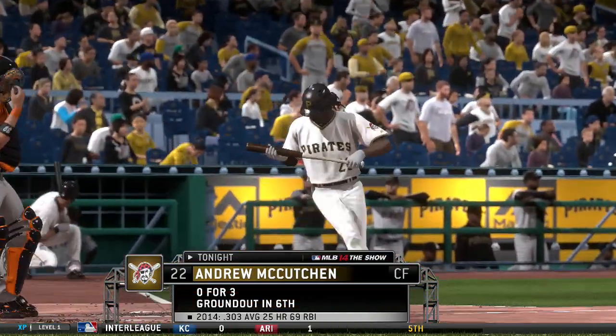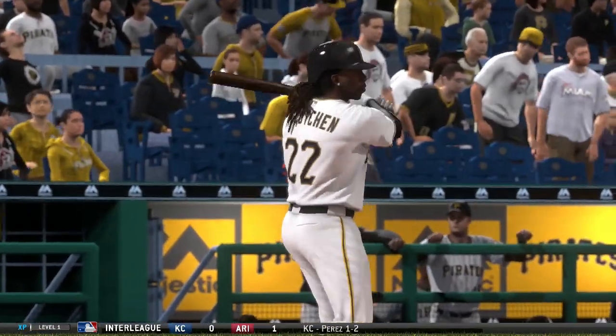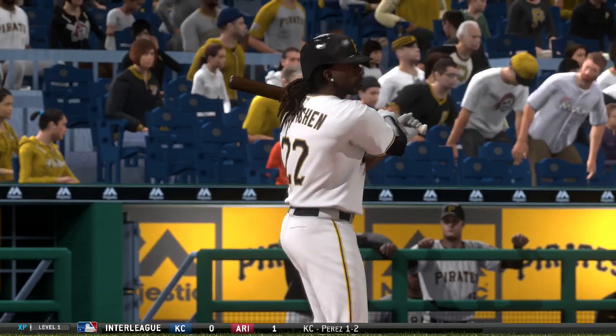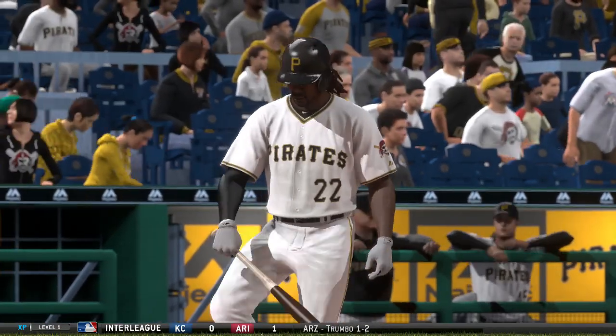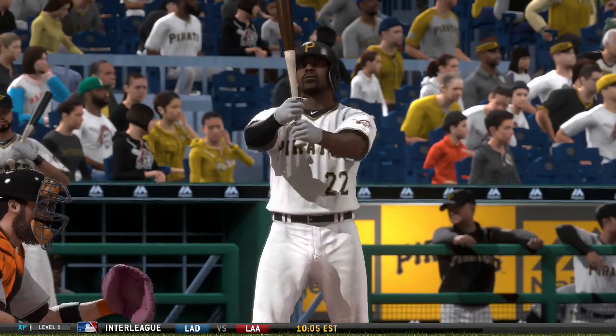Andrew McCutchen will step in now in a big spot here in a game as close as this one. And a chance at redemption, too, because he hasn't done much through his first 3 plate appearances, but he could make up for all of that with a base hit right here.